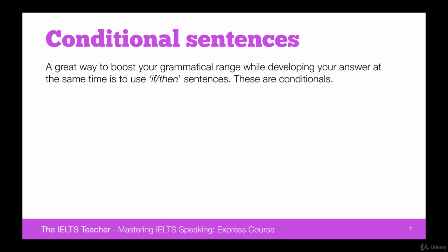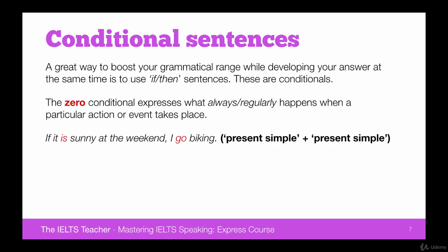It's sunny at the weekend, I go biking. Here, it's just present simple with present simple. Really simple, zero conditional, the easiest one to use.